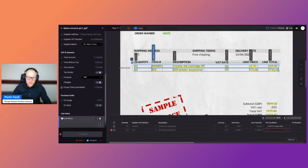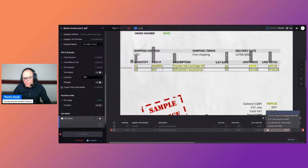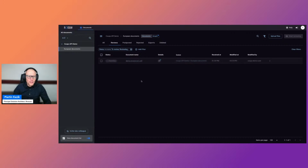However, on the second line, neither the supplier part number nor the description are reliable enough to identify the PO line, and that's why I, as a user, need to select it manually now. And Rossum offers me automatically the active PO lines from the matched PO. So I'm gonna select this one, and after revalidation of the data, Rossum will unlock the confirm button for me, and it will let me confirm the document. This is what I'm doing right now. So it is now being confirmed.